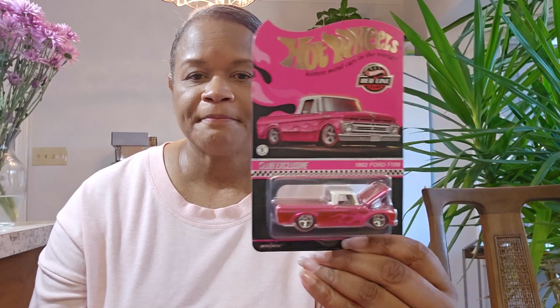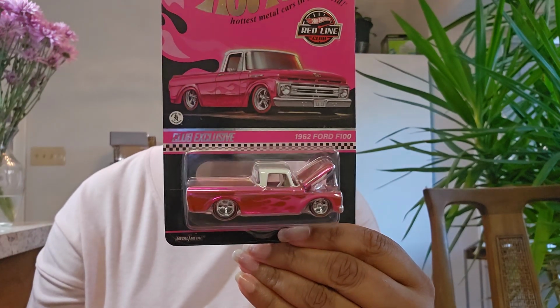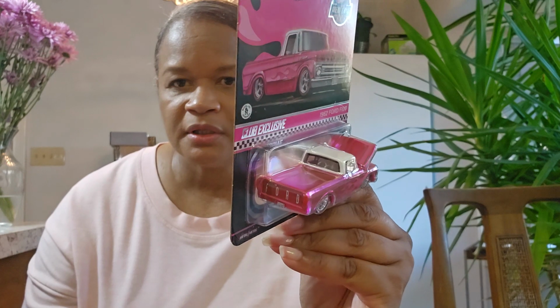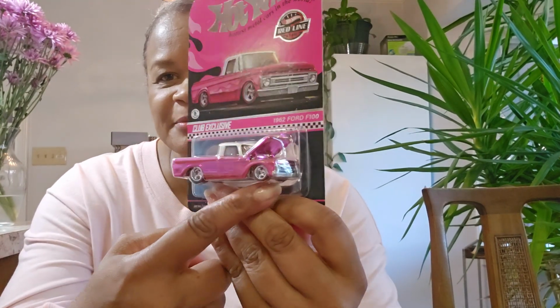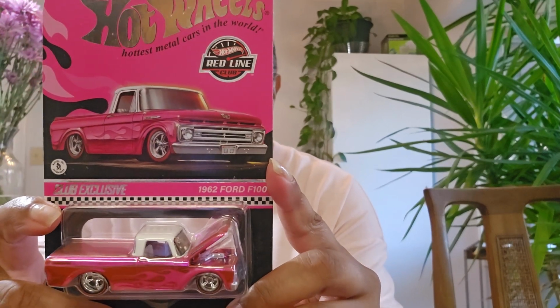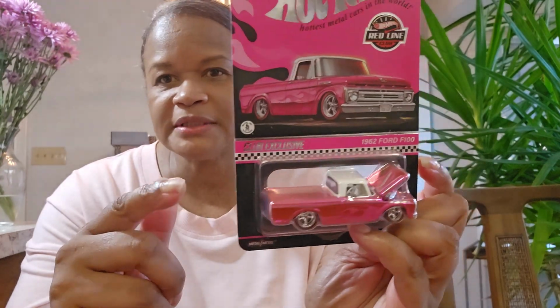But anyway, back to this slick looking F100 with very subtle flames. Once again, you got the white cab. The hood is up, which I thought was neat that they did the packaging to already have the hood up, so people would have a clue. I really like this truck. It's unibody design. That's what it was. It's a unibody.